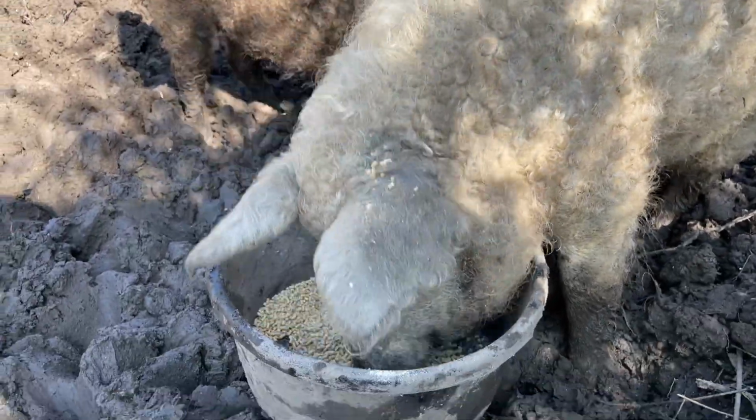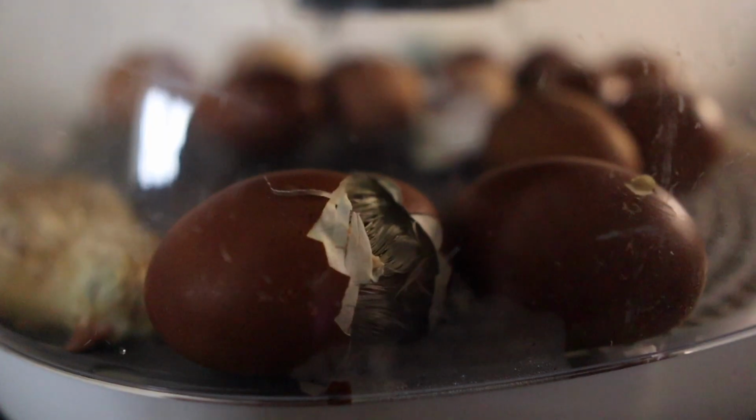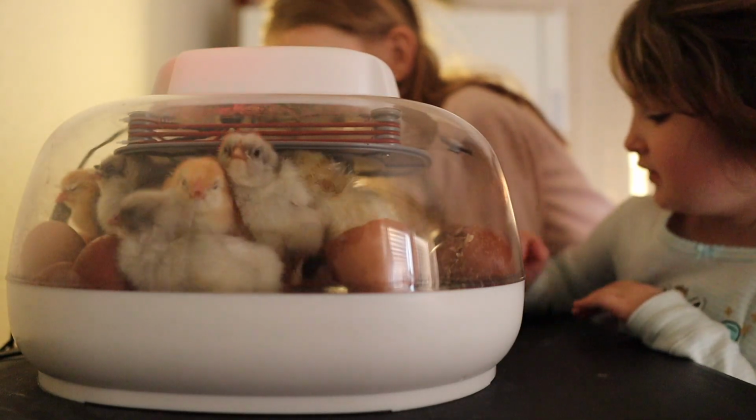All right, everyone, our chicks are now 5 weeks old. So that means they are getting much closer to getting them outdoors. It's crazy to think that just over 5 weeks ago, we hatched out these guys, hatching out chicks for our very first time, and they are getting much closer to going outside and enjoying the outdoors.